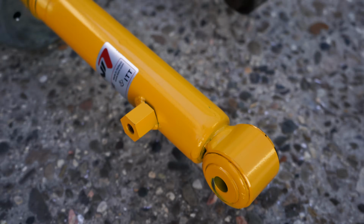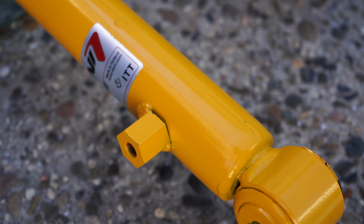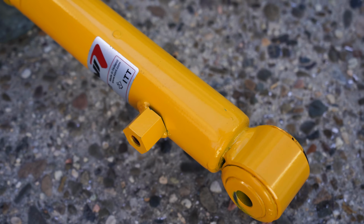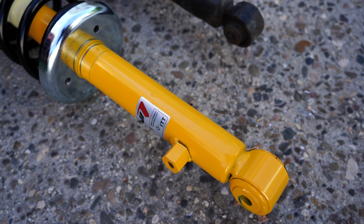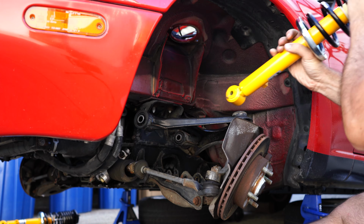By the way, these Konis come with this provision on the side of it. I'm not sure what it's for. My car doesn't have a fitting like that. There was nothing on the old shock. Hopefully somebody in the comments can tell me what that's for, but in my case, it doesn't matter which way that's facing. I think I'll face both of them towards the rear of the car.